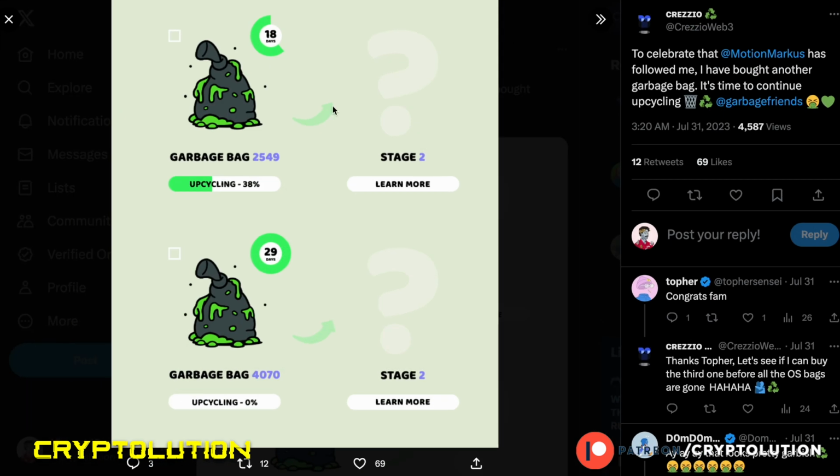So when you do stake your bags, it's going to show you that eventually, once the upcycling is complete, then you move on to stage 2. And this is another example of someone who staked one of their NFTs and didn't stake the other one. So this person has 18 days left, this person has 29 days left, so a whole month of stage 1 that has to happen for this bag to go into stage 2.